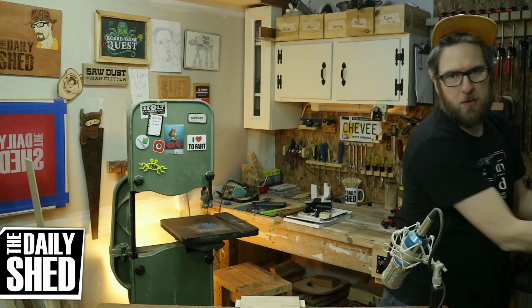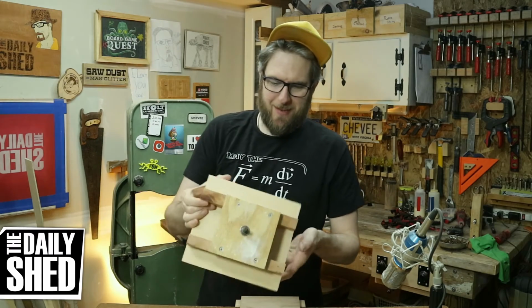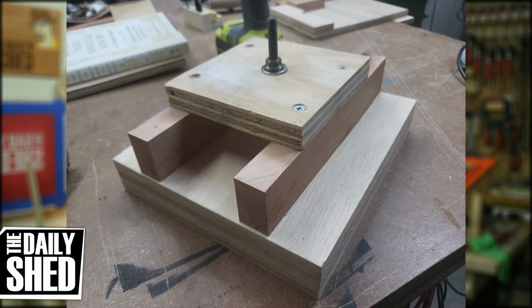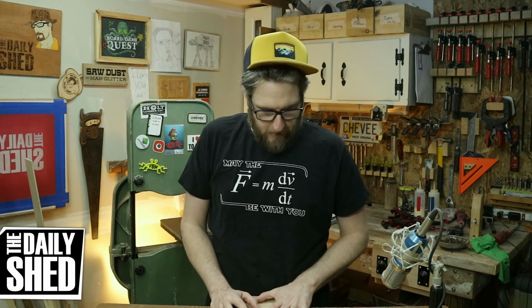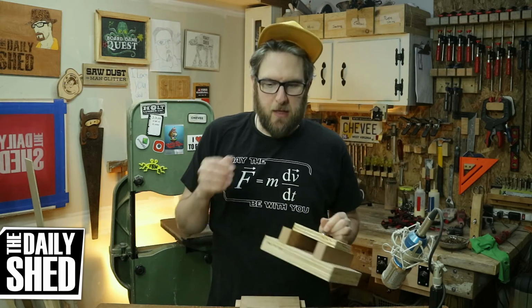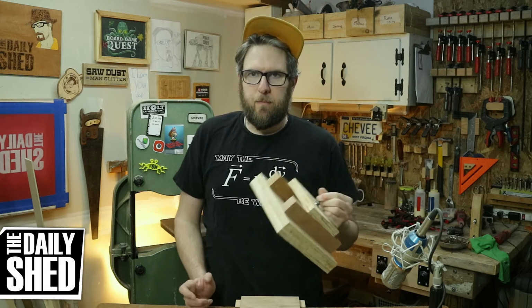This was going to be a project, but I don't know why I didn't film it. I made essentially a press that goes in my drill press, and I'm working on a new print, a new block to print. So the hope is that I can use this to press my new block, and instead of doing the hand rubbing, I might be able to get better prints out of it.